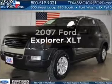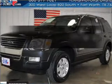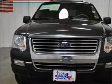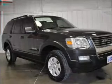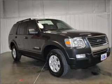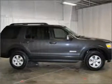Presenting the 2007 Ford Explorer. This is the set of wheels you've been looking for, with a solid six-cylinder engine that responds smoothly to its five-speed automatic transmission. Premium wheels lend a distinctive appearance. The anti-lock braking system will help deliver you safely to your destination.